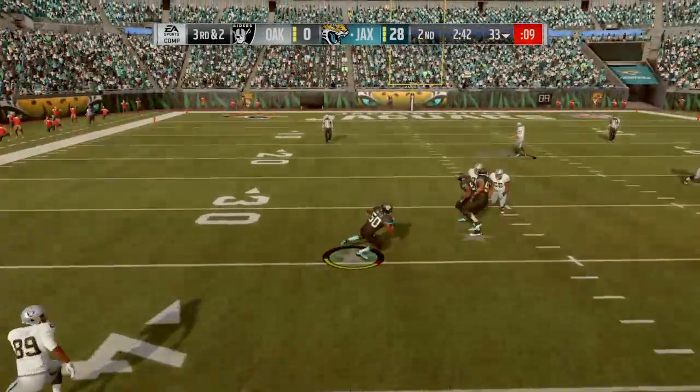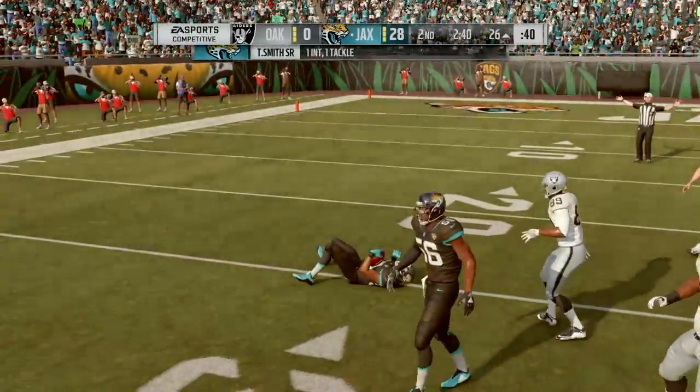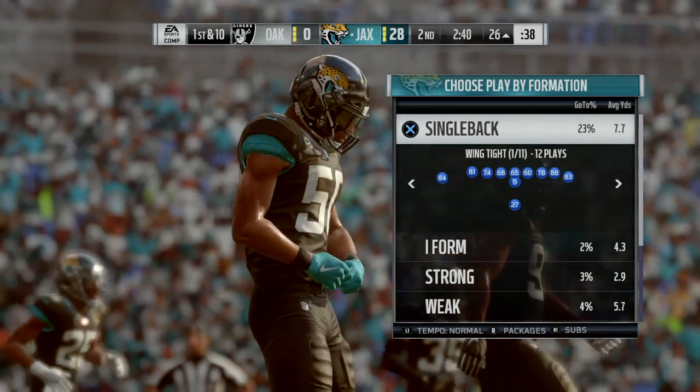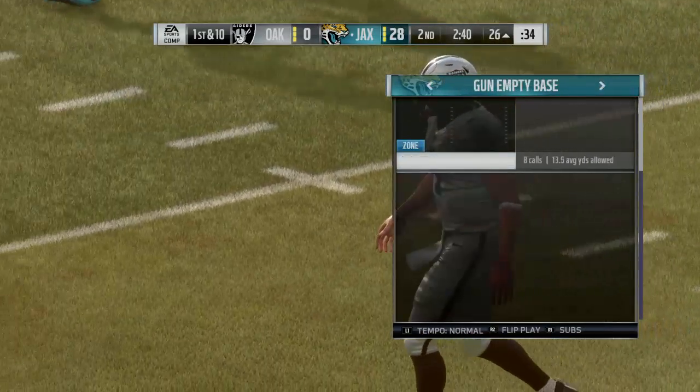And his pass is intercepted for the 4th time today. Picked off by the linebacker, Telvin Smith. And he brings it back to right around the 26-yard line. We haven't even escaped the first half, and he's already thrown 4 picks.